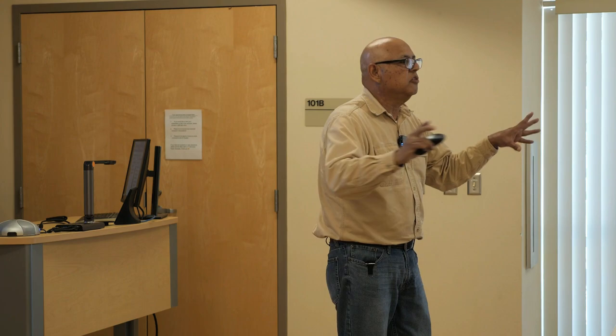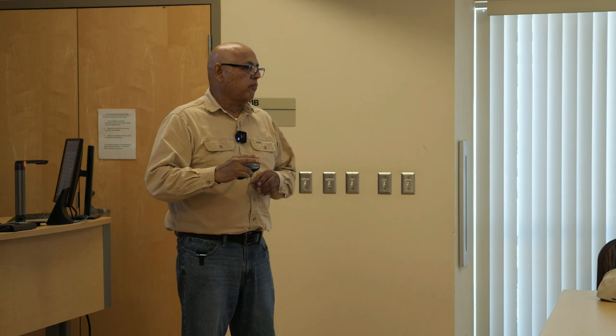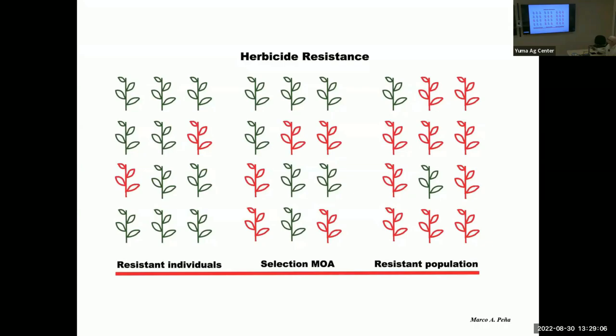For some people it makes sense. For example, Mickey, when was the last time you put on an application of herbicides and you killed 100% of your weeds? Never. So you had some survivors. And the selection theory proposes that that's what's happening. Those individuals were resistant, but we continue using one mode of action, one chemical, and then we are killing our susceptible individuals, and we end up with a resistant population. That's what this shows right there. At the beginning, we have only a couple of resistant individuals, and then we continue using one mode of action. It could be a different molecule, but it's the same mode of action. And at the end, we end up with a resistant population, having killed all the susceptible. That's the theory behind this.